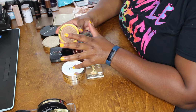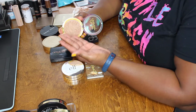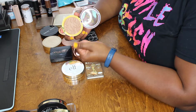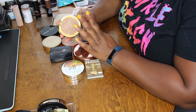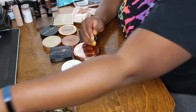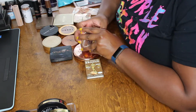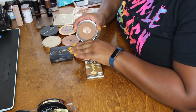It's not like a big bronze. It's more like a glowy bronze. Definitely like a glowy bronze. It just kind of gives you a tinge to your face. Kind of like the MAC Refined Golden, but different. I don't know if that's going to make it past this winter of this clutter. We'll see. This is not a bronzer per se.